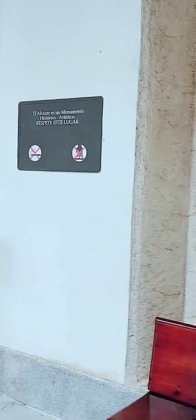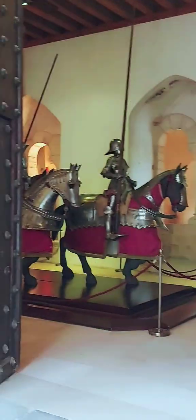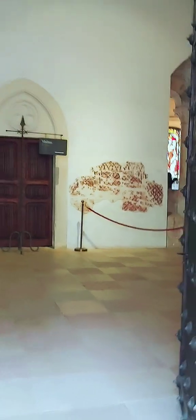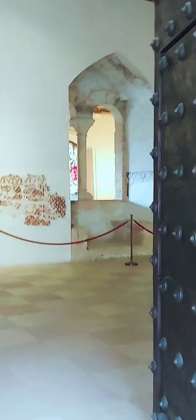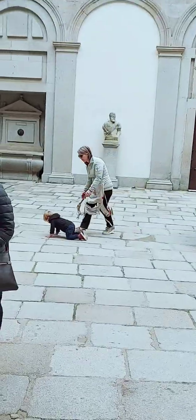Okay? This part of the castle is 450 years old, from the time that Legazpi discovered the Philippines. So now we're going to see the part that is older. You know, this part is 200 years old. The part that we're going to see now is 900 years old. Okay?